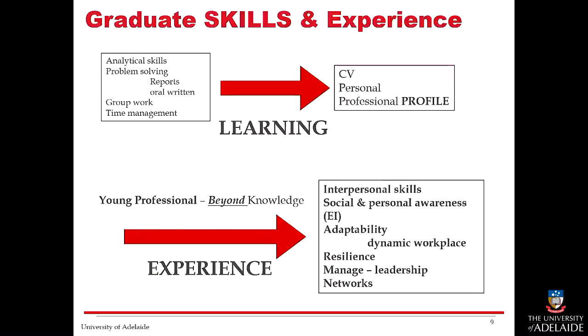Okay, so once again, let me highlight that the attributes that you really need are around analytical skills, problem solving, group work and time management. We can do that, and we try and do that as much as possible with some of the things that we introduce in our programs and courses.